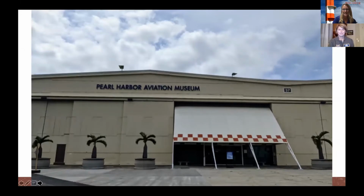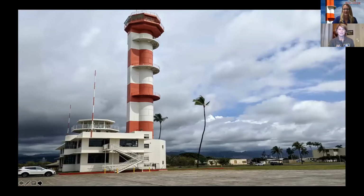So it's a little overcast this morning as we find our way to Pearl Harbor Aviation Museum. Our museum is located on Ford Island in Pearl Harbor, Hawaii. Our museum is not open yet, but we hope to be able to see you in person in the near future. As I turn around, I face our control tower. You can see it is a cloudy day here. You might be able to see the USS Missouri battleship in the bottom right corner of this picture. Let's keep walking.